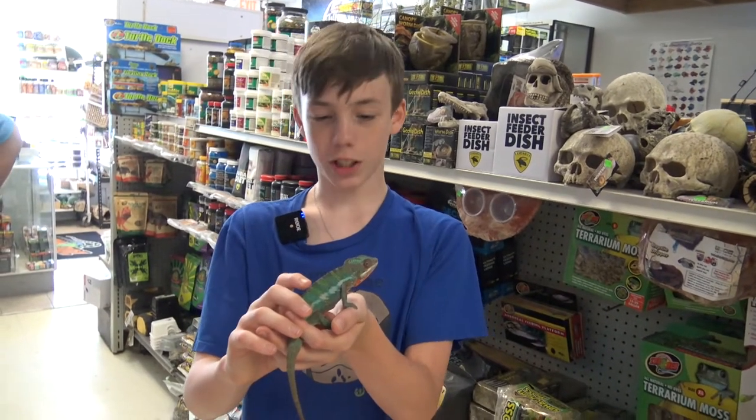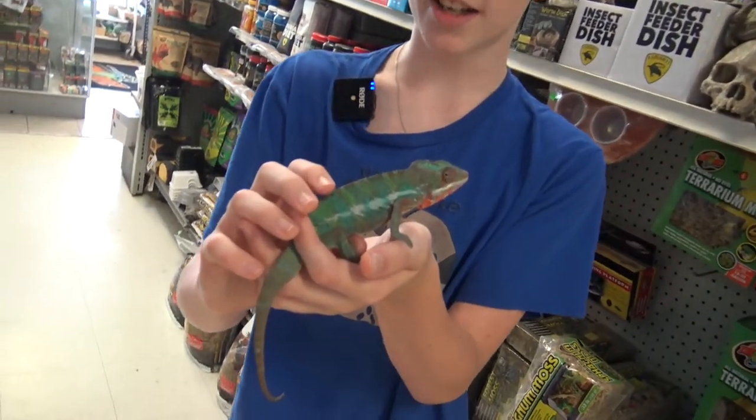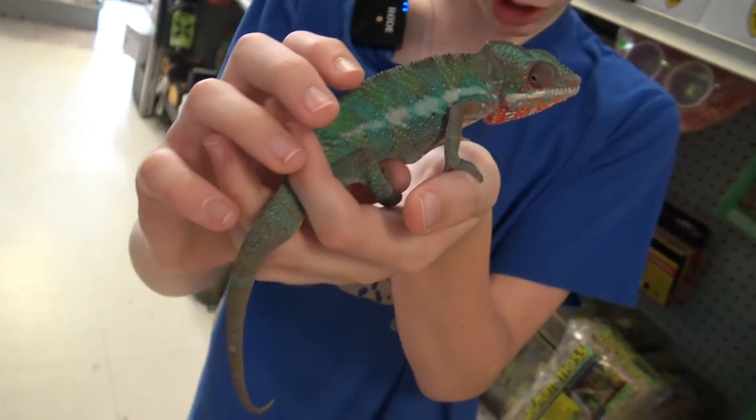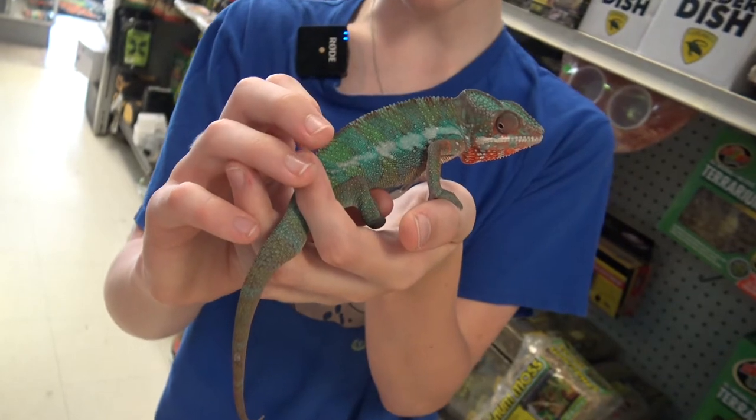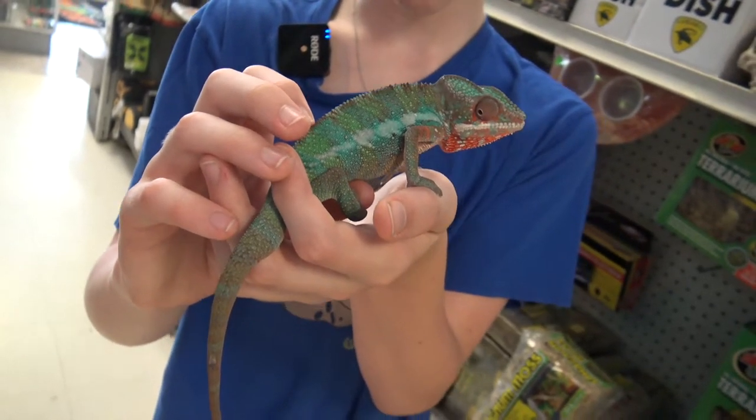This is a panther chameleon, and this one's pretty young, and he has a really cool color combination with some red on the neck and more green and blue on the body with a white stripe.